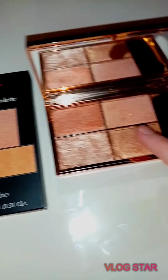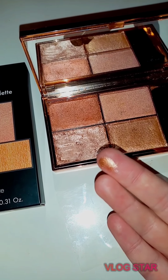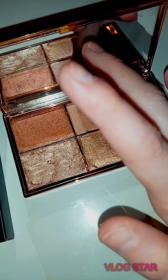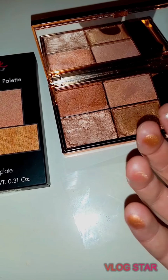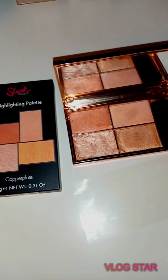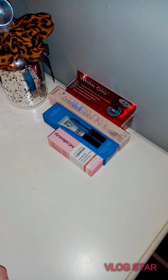So that's that one. This one's quite champagne-y. Oh, and then this one. Well, I reckon this one's more champagne-y. And then this is more like bronzed. Oh, look at that. They are very pigmented. I love it. So yeah, I'm gonna let that dry out and hopefully it'll be fine. And then I've got the rest of my products just sat here waiting to be used, which will be coming up very soon.